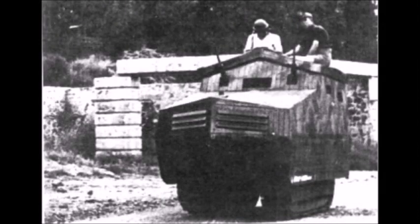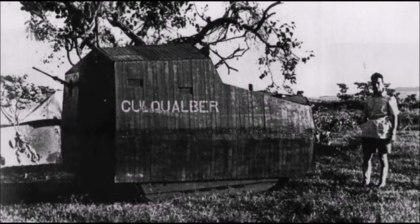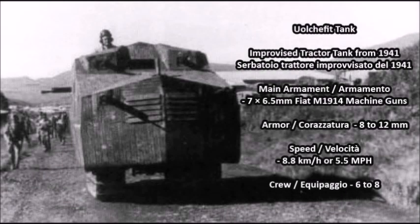Now, the Culqualber Pass region was only guarded by 2,900 Italian troops, which were led by a man named Augusto Ugolini, and his small force had to halt a larger British-led force of over 22,000 troops, and these troops were armed with some of the best tanks and armored cars that the British had at the time. And he only had a few armored fighting vehicles, this Culqualber homemade tank being one of them. Ultimately, he was overrun and was forced to retreat to the city of Gondar itself.